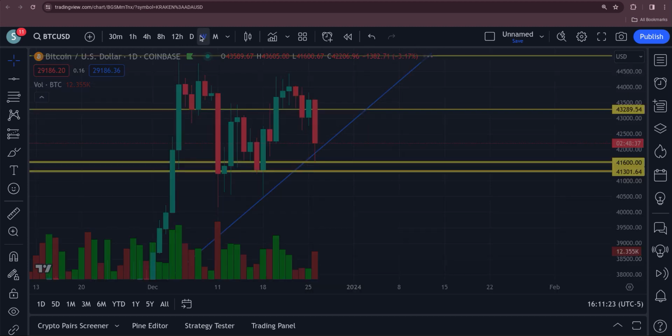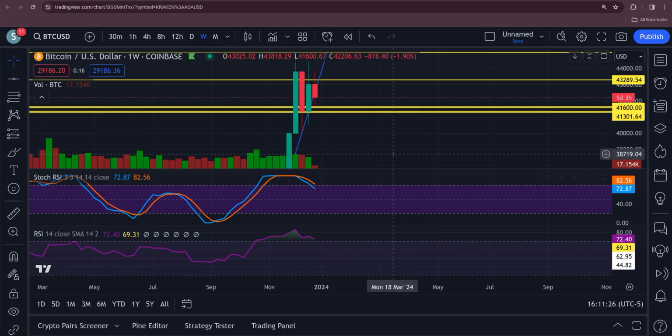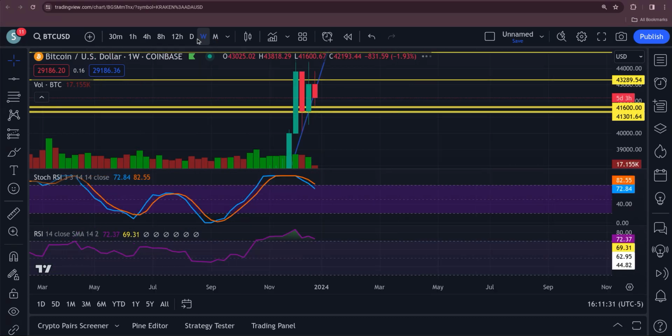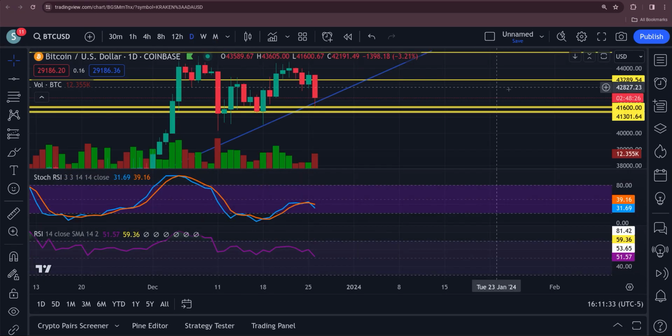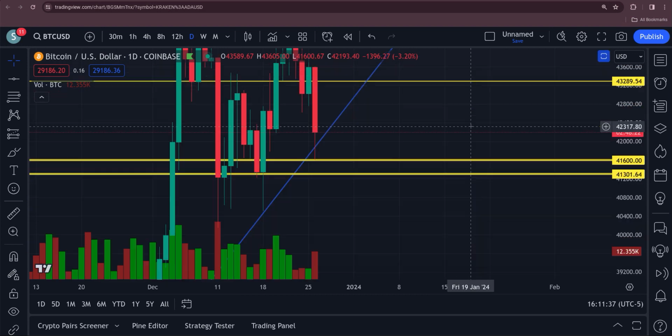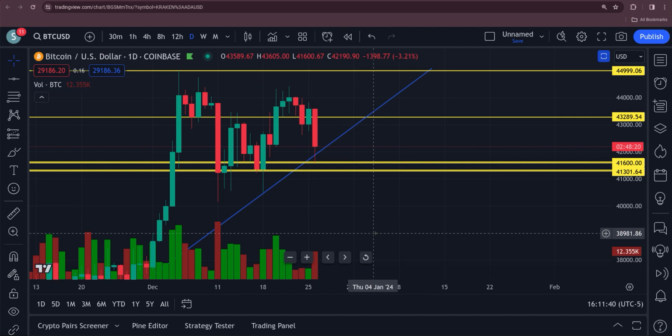Now we got the weekly. Let's see where the weekly's at. The weekly is bearish at a 72 and an 82, and the monthly is still bullish. So where's that daily? It could end up pulling down to this 41.3, especially with that weekly a little bit bearish here.